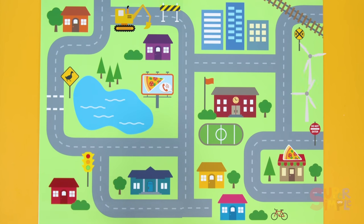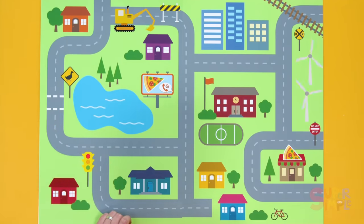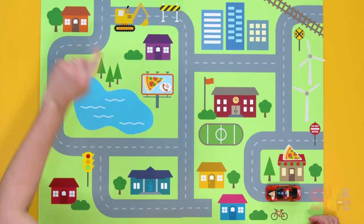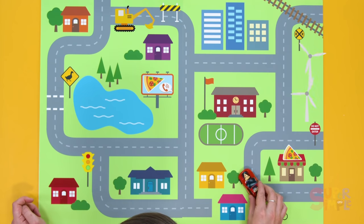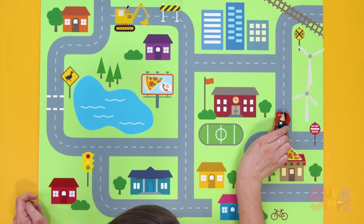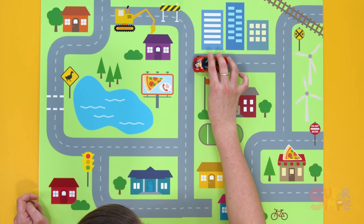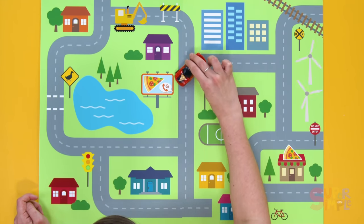Our customer lives in the orange house on the corner with a brown door. Do you see his house? Up here. We have to get from the pizza shop all the way over here to deliver the pizza. Here we go. Vroom, vroom. Now, should we go this way or that way? This way.